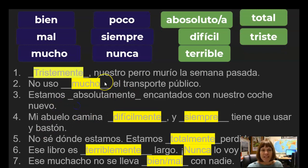Vamos a ver. We're going to see número 1. Tristemente, nuestro perro murió la semana pasada. Sadly, our dog died last week. Número 2. No uso mucho el transporte público. So it was really important to tell by context what you were going to put in the blank there. This one I forgot to highlight. Estamos absolutamente encantados con nuestro coche nuevo.